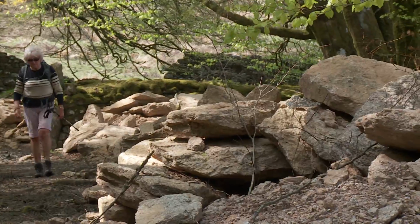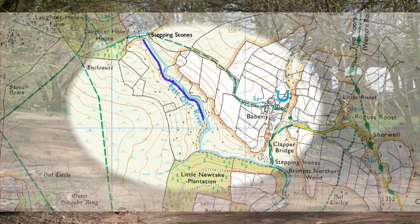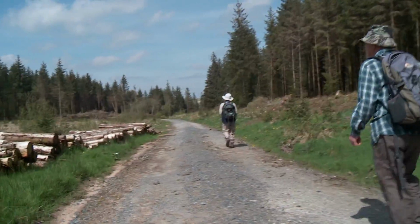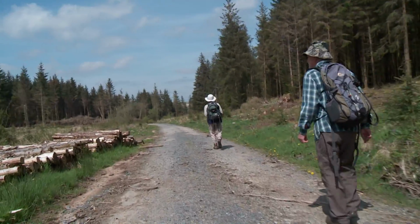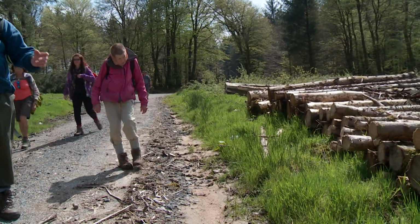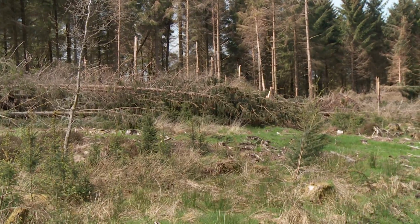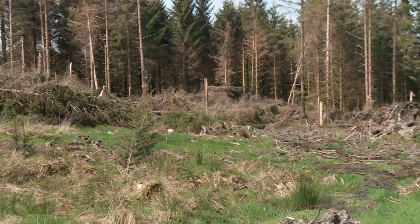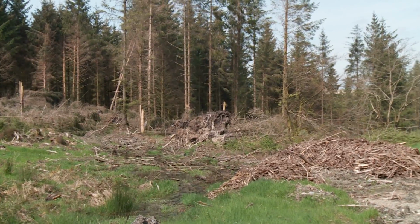However, there is a designated pathway through the plantation starting near Laughter Hole Farm, following the East Dart. But unfortunately, in parts it's so boggy, it's virtually impassable. This alternative route we're taking today is much more acceptable. The remainder of the route through the plantation is good, although the number of trees felled by the winter gales is extensive.